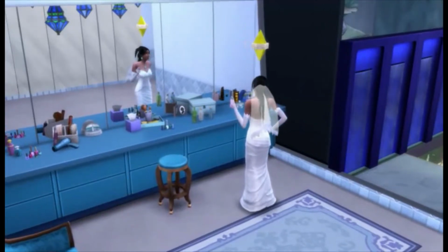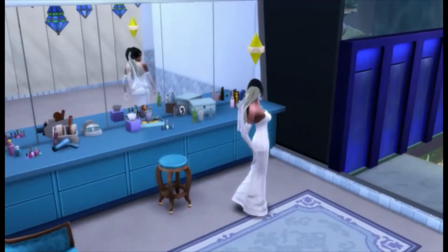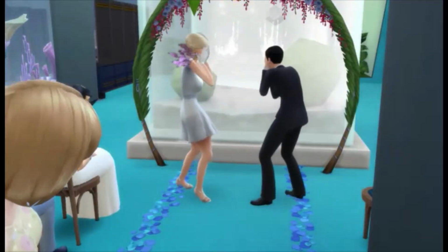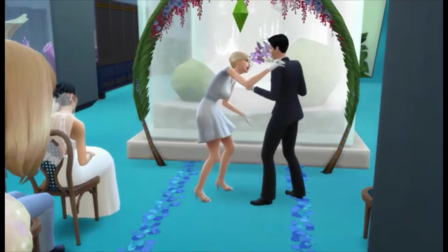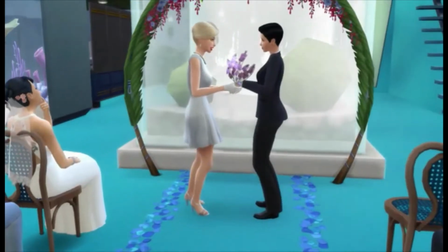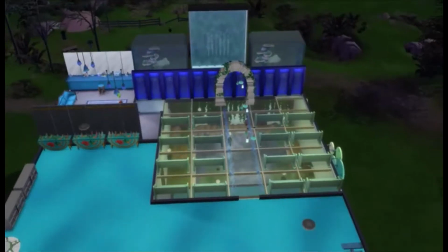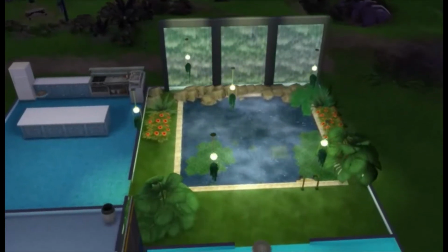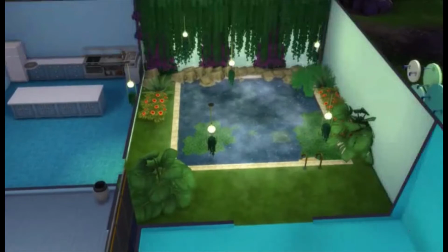The first wedding lot idea is an aquarium wedding. This is a great location for any ocean-loving Sim, and there are a ton of ideas that you can use here. For me, I made two areas to get married in, one in front of a giant tank for a smaller wedding, and the other an almost chapel-like area upstairs with waterfall walls behind the Sims and glass floors from Island Living that looks down into a mermaid lagoon.